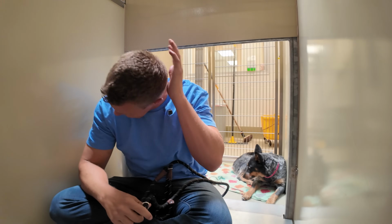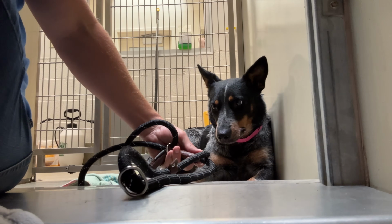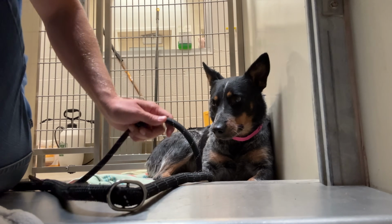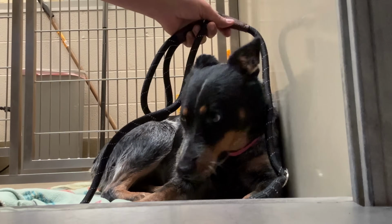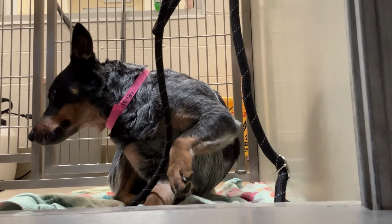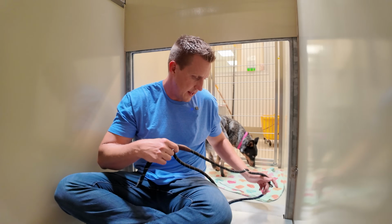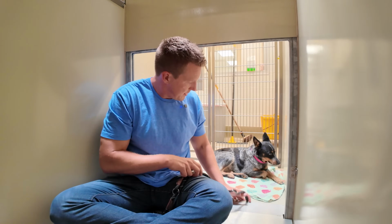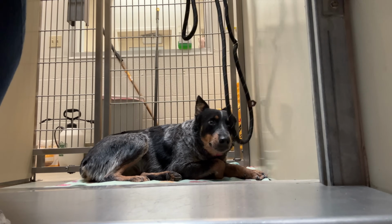Whoops! Didn't hurt. That? It's just a leash. Okay, that's making you a little nervous. I guess it's not helping that it's just kind of banging against the kennel. Sometimes you can tell with a dog, they don't mind the leash. They're like, okay, let's go. We're going for a walk. Other times you can tell they're a little nervous, like her with this. That makes her a little nervous. She's trying to slip out.